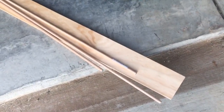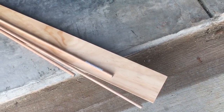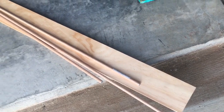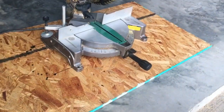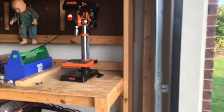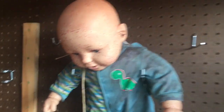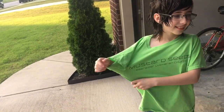So here are our supplies. We've got a small pine plank and some dowels, which should be about all we need. And then I got my saw and I got my drill press. I got my spooky doll. So we should be ready to make our bear in a cage.